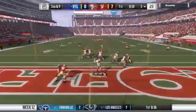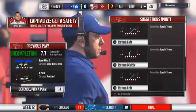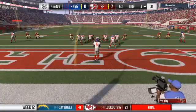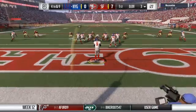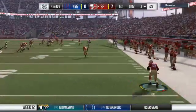Third down, he'll drop to throw. And this is going to be incomplete. Here's Brad Wing now, as he'll punt it away for the 4th time today. And he's able to get it out of there, and this is a pretty good kick. Here's Hyde.